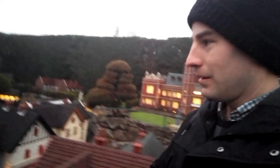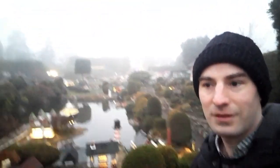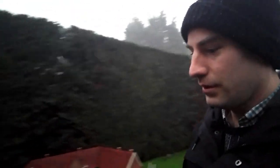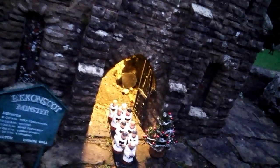So here's Bekonscot, the main town, and from here we get a great view over the lake and can see the whole village as dusk falls, as night falls. Here's Bekonscot Minster. Seems to be singing Christmas carols. So, we'll leave them to sing their carols. We'll go further into the village and see what else we can see. It'd be good if we could see that Father Christmas train again when it's stopped.